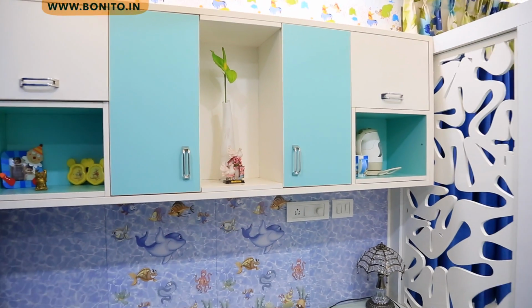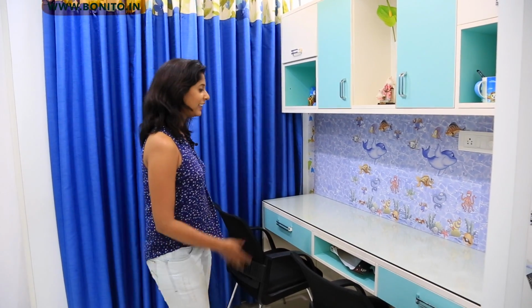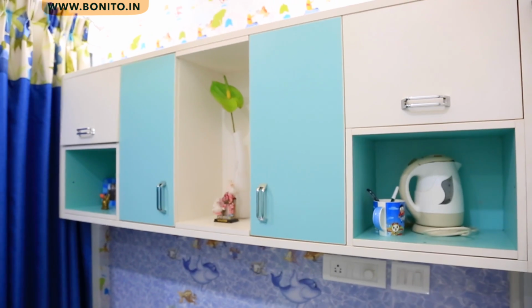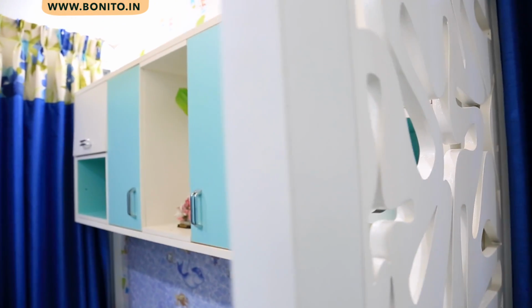And this is the study unit. We have a glass top again, and on either side we have drawers, and in the center we have open storage. And here we have dadoing done. There is some underwater theme in the tiles. It's very nice. And this is the overhead cabinet. We have both display as well as closed units for storage.